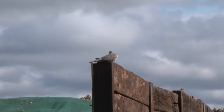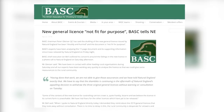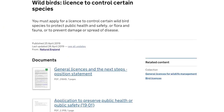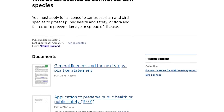Natural England said it had no choice but to do so, and promised to roll out newer and more robust general licences. But 1 week later, it's only managed to publish one new licence for taking carrion crows, and BASC says this one isn't fit for purpose. In the meantime, if you want to shoot pigeons, doves or magpies, even for crop protection or public health reasons, you're advised to apply for an individual licence first.